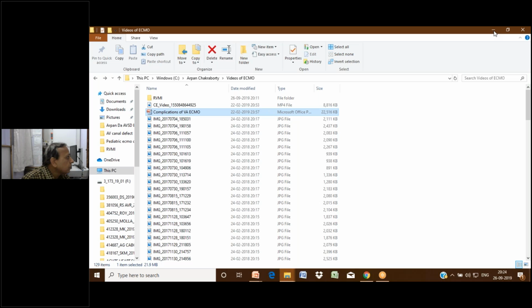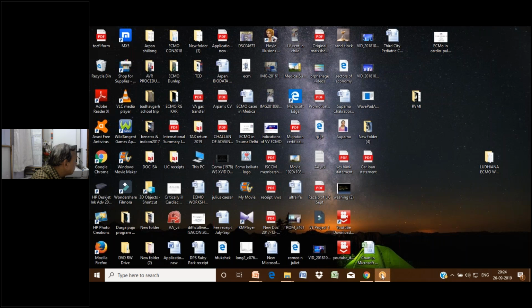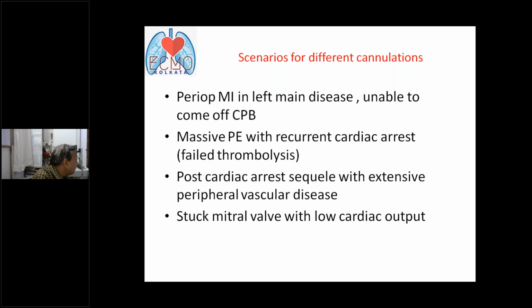So, for cardiac ECMO, you get different scenarios in different patients. We just came to 4 scenarios: a peri-op myocardial infarction or left main disease, when you are unable to come off CPB, which happens inside the OT; a massive pulmonary embolism with recurrent cardiac arrest despite thrombolysis; a post-cardiac arrest sequelae with extensive peripheral vascular disease; or a stuck mitral valve with a low cardiac output. These 4 scenarios need different types of cannulation.